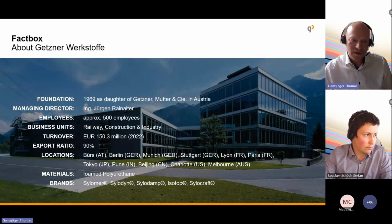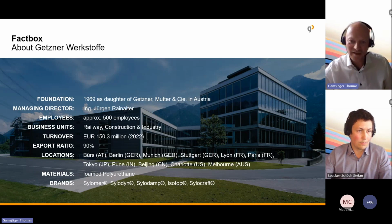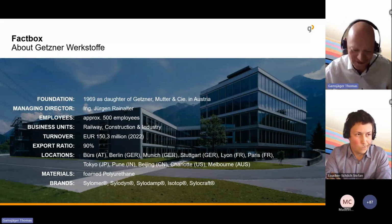Just a few words on our company. We were founded almost 50 years ago. Our mother company is over 200 years old. We have had a railway focus since the beginning, so since more or less the 80s, we're really focused on railway business. We are situated in Western Austria, close to Switzerland and Germany, in the area of Lake Constance, quite a beautiful area. Many people come for holidays here, so we are lucky to work here.